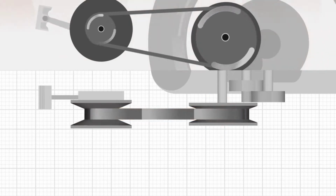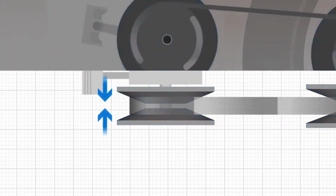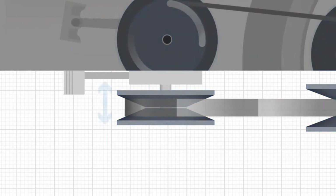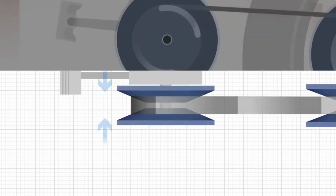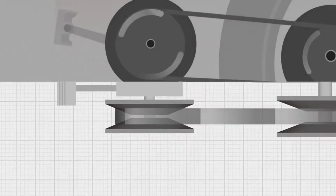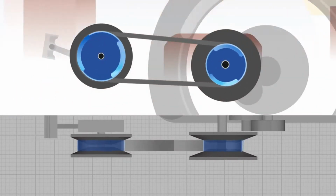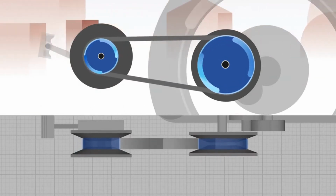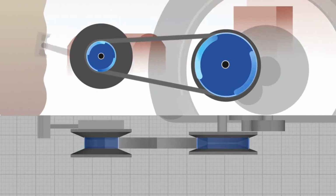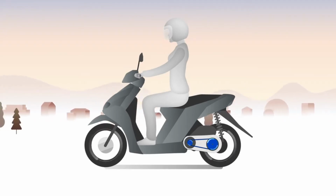Since the V-belt rides on the slopes of the pulley cones, pushing the cones together effectively creates a larger diameter pulley, while pulling them apart creates a smaller pulley. Depending on whether the drive pulley or the driven pulley, attached to the rear wheel, has a larger diameter, this can allow the engine to either run at a higher engine RPM or deliver more torque.